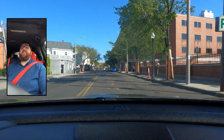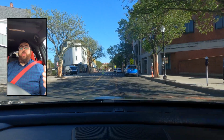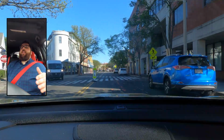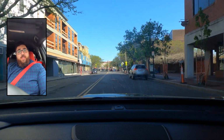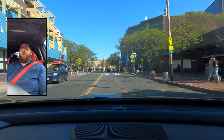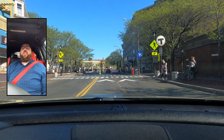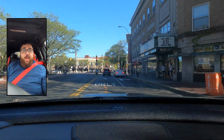Something else is this rev match downshift. It is exceptional. And while you can't turn it off, it makes things like quickly shifting down to pass around someone, or slowing down to a light if you don't just throw it in neutral, really easy, which makes one of the hardest things about manual in traffic a non-factor.